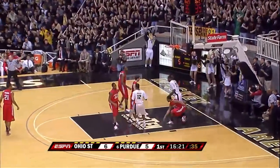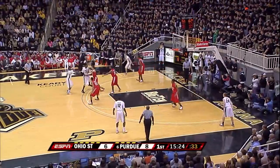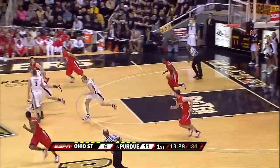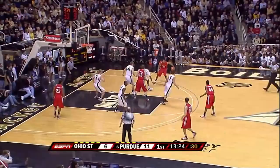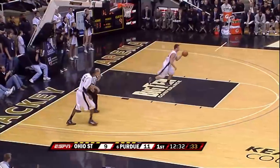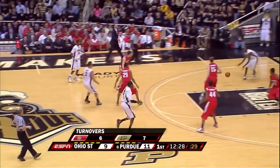Hummel again. Yeah, he's on target early. Another triple. Along the baseline. Moore. Yes, from three-point land. Turner looking to create. A line driver for two. Well, both teams turning the ball over here early.